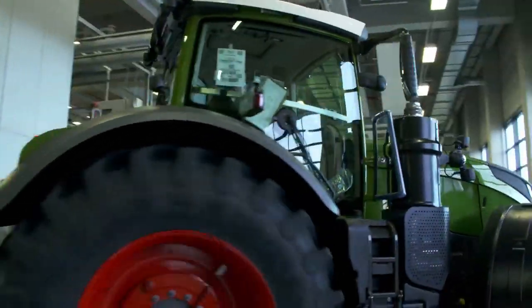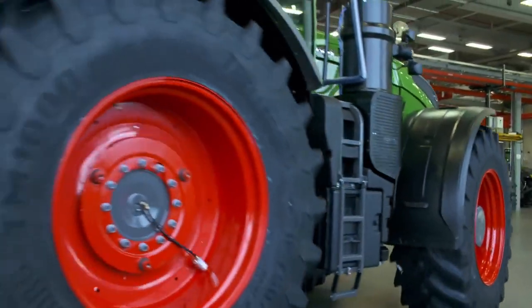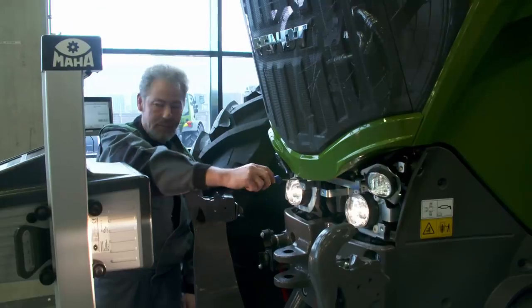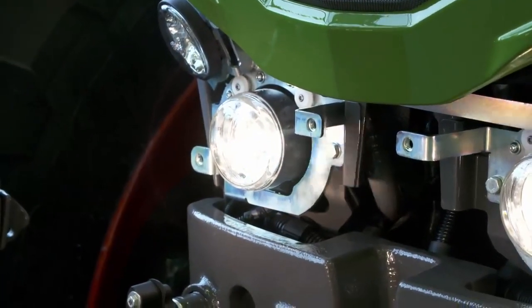The tractor is now complete. All that is required is the final inspection. The first check is to see whether all the lights have the legally required luminosity. Here we're at the end of the assembly line, at the light tunnel.